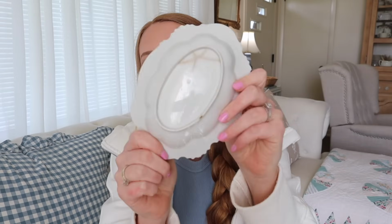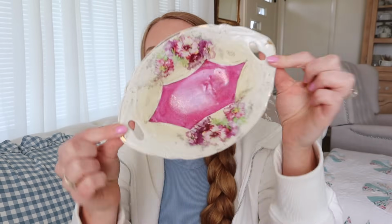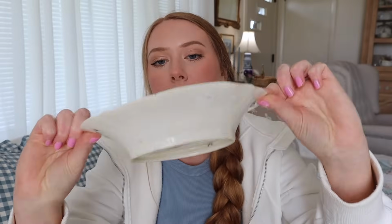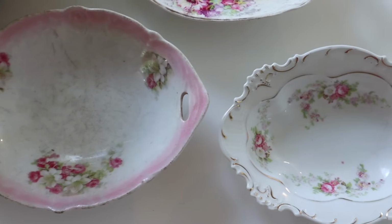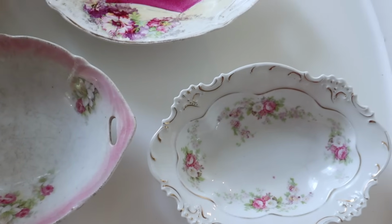It doesn't have any markings on the bottom, so I don't know the maker, but this is the next one, and these are definitely very well used and distressed, but I really love that about them. It just gives them so much character. This one says made in Germany. You could put fruit in them or any sort of little crackers or anything like that. I think would just be so pretty.